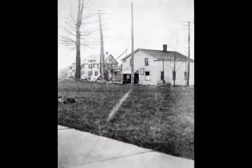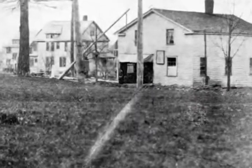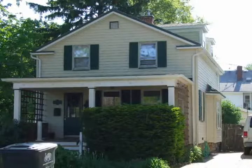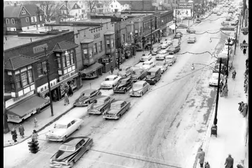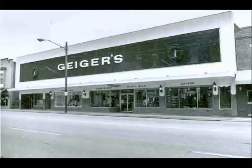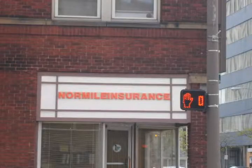At the northeast corner of Detroit and Warren was the toll house, where travelers stopped to pay the toll. 5 cents for a horse, 10 cents for a team, and 15 cents for a double team. After Detroit became a free road, the toll house eventually was moved to Cook Avenue. In 1932, the northeast corner was the second location of Geiger's, a popular clothing and sporting goods store. Later, the store moved a little to the east to its current location. Now at the northeast corner of Detroit and Warren is Normile Insurance.